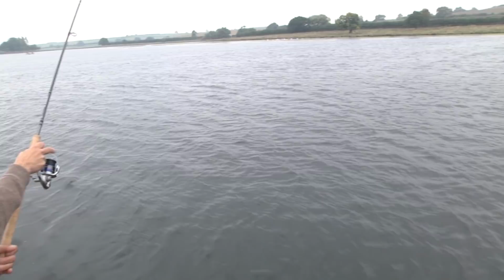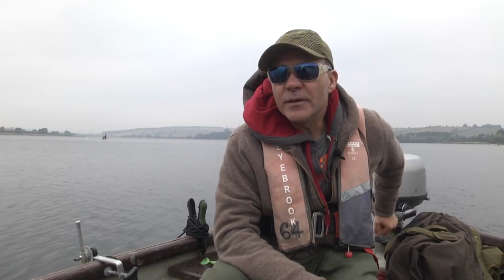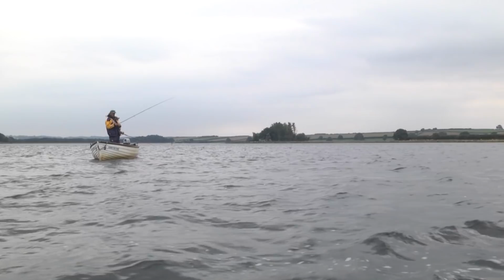What we're going to do now is to try fishing the deep water. We've fished the shallows. We started off in about 5 or 6 feet. There's a lot of weed there. But my suspicion is that this water is too warm for the pike to be comfortable in the shallows. And I think we've got to experiment with fishing the deep water.